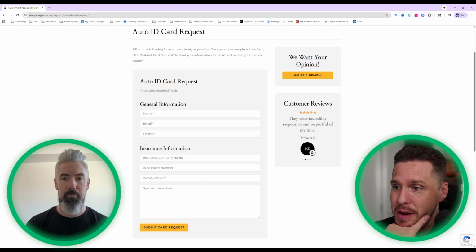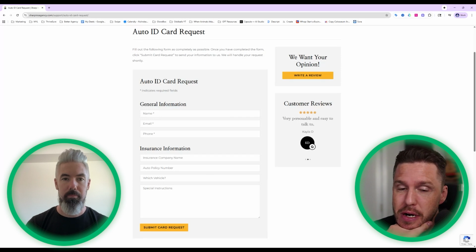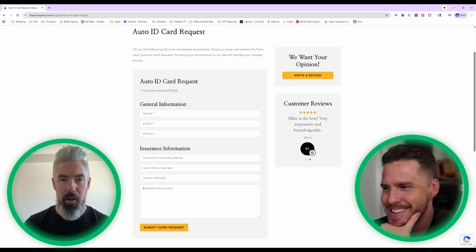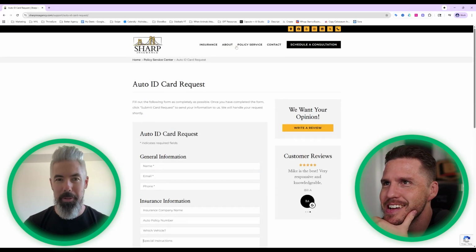Again, I don't remember my company name. I thought it was Sharp Insurance. I don't remember my policy number. Gosh, I don't remember my kid's birthday half the time. Which vehicle? But Nick, I don't know, they're not required fields. Those aren't required. They can put their name and email and phone in.